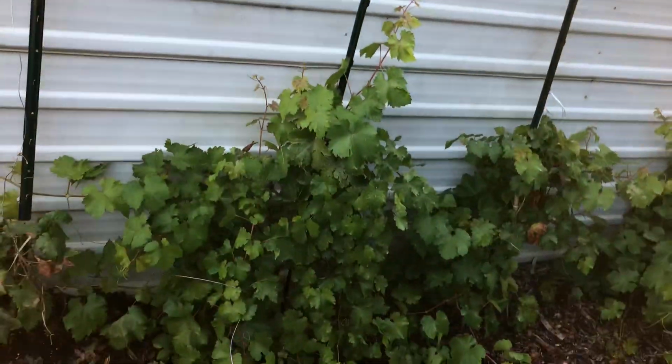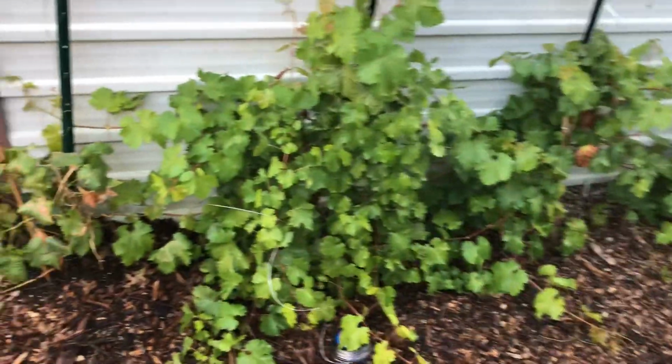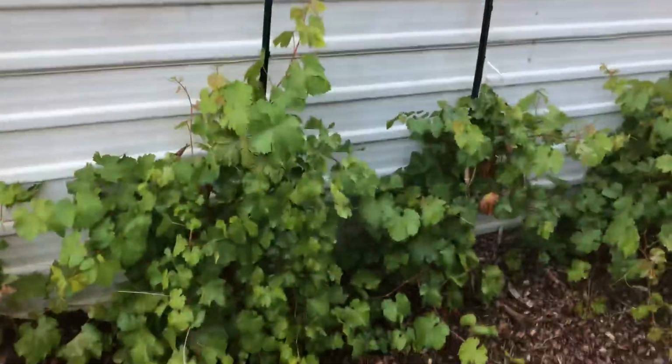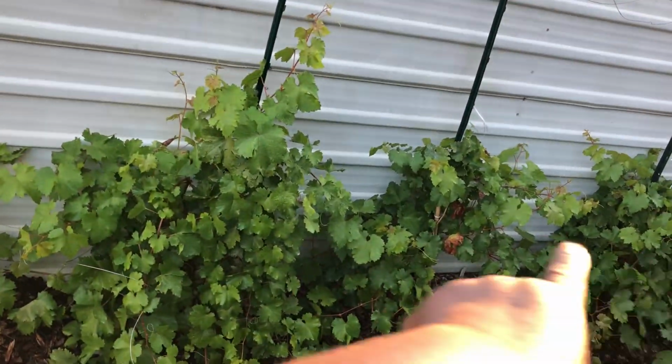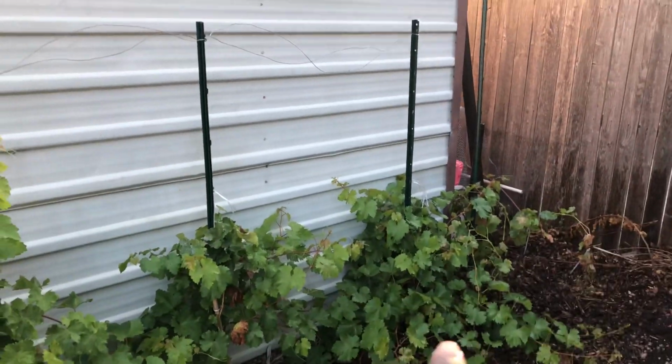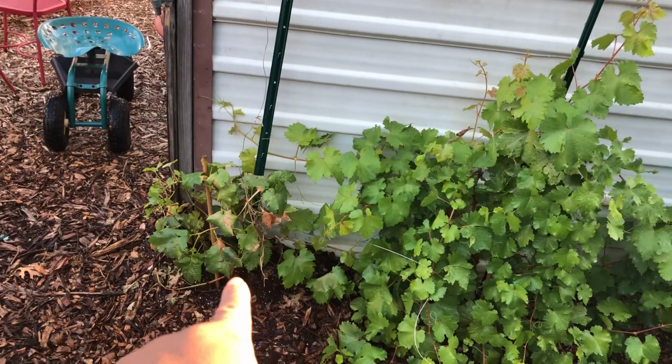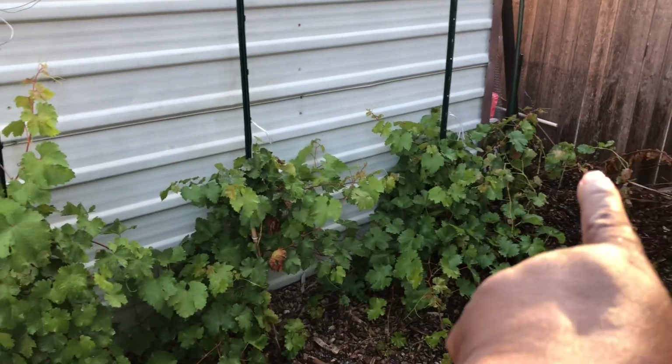I did an experiment. When I first started growing my Thompson seedless grapes, the green ones, from little sticks about the size of a pencil, I rooted those cuttings and I put 3 of them in the ground, these 3 in the middle. And then I put 2 in containers. This one here, hi Brian, and this one on the end here. The ones in the container did not do as well as the ones in the ground. So I transplanted the 2 I had in the container. Again, one there and one there the other day.